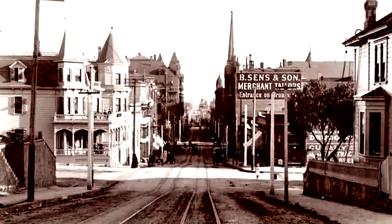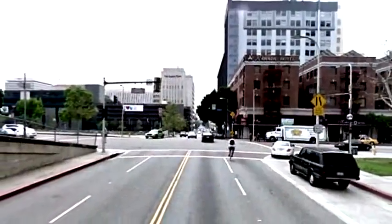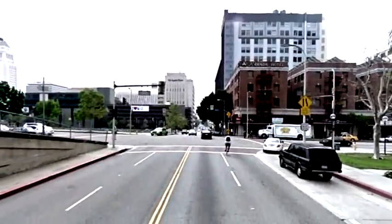Los Angeles, 1894. Bunker Hill's grand Victorian homes vanished in the 1950s, their residents displaced for the city's push toward modernization.